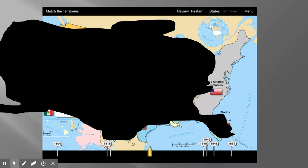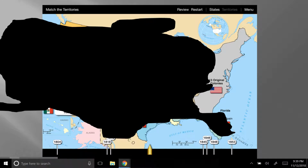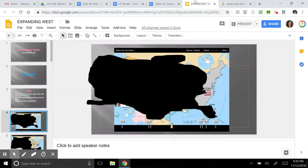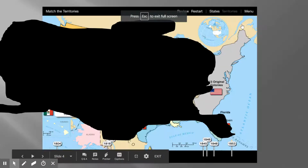All right, so we are starting with your expansion map. I don't even remember what page this is in your binder. Let's go ahead and peek real quick. 38. Perfect. All right, so we're picking up with page 38 today.